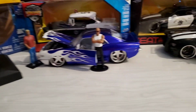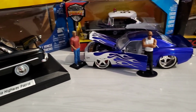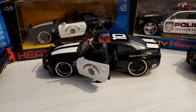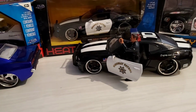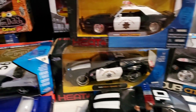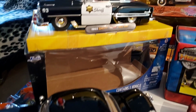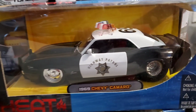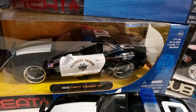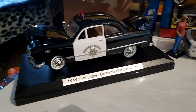Anyways, I want to give some respect to the men and women of law enforcement, the traffic division, from the local traffic cop all the way to the highway patrol. This is my collection of 1/24 scale police cars. Now, a lot of these are two-door models, because for the highway patrol, they would only have to have a two-door car that went fast enough to catch the speeders and give them a ticket.